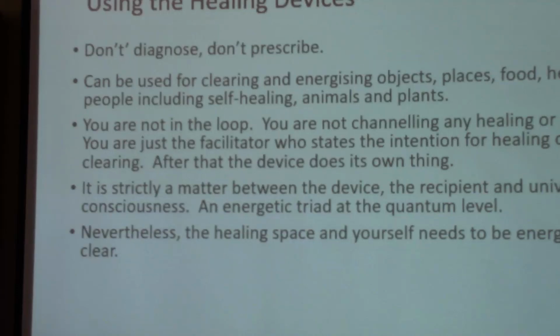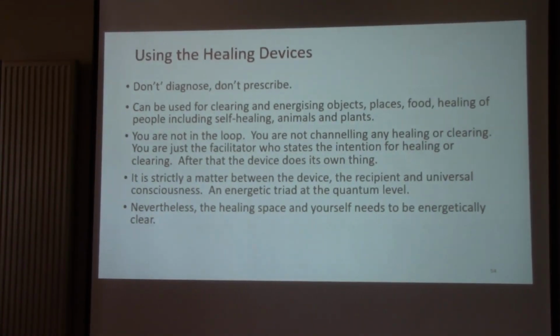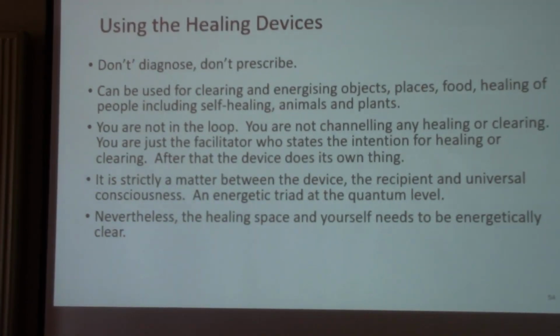Right, using the healing devices. Don't diagnose, don't prescribe. We're complementary therapists, okay? If anybody's got a problem, go see your doc, then they can come see you. Can be used for clearing and energising objects, places, food, healing of people, including self-healing, animals and plants. You are not in the loop, you are not channeling any healing or clearing. You are just the facilitator who states the intention for healing and clearing after the device does its own thing.